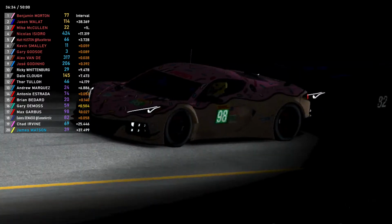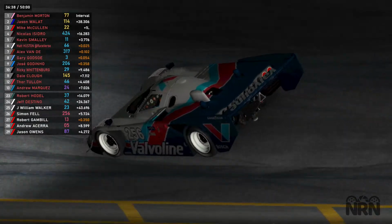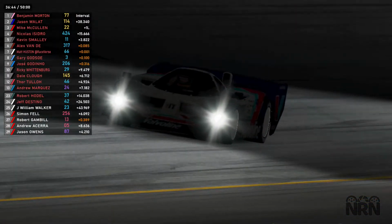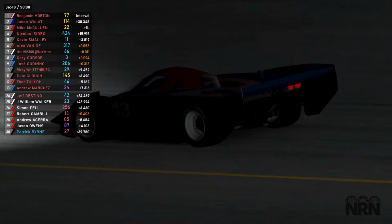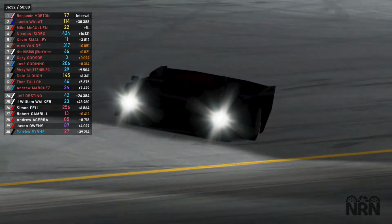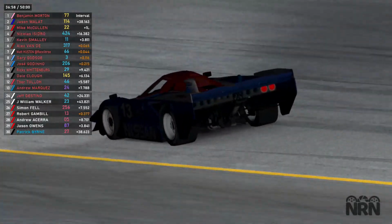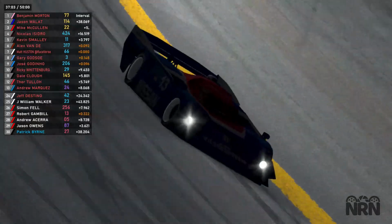Now picking up our GTP entries, there's Simon Fell. He's your race leader. Don't have any additional info on Simon other than the fact that he's running at the front of the field. Robert Gamble out of Anchorage, Alaska, running in second place, just a couple of tenths back of your race leader. Used to have a sled dog team, and he runs dog agility competitions with their Australian Shepherds.